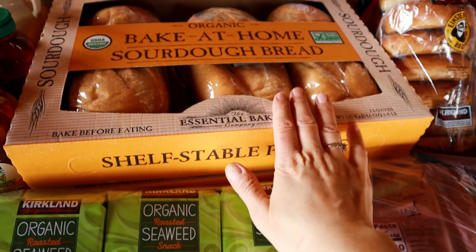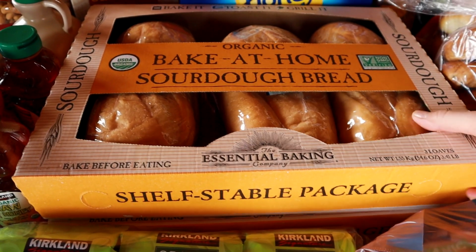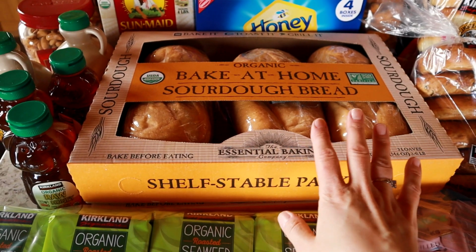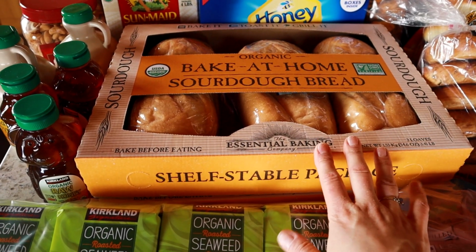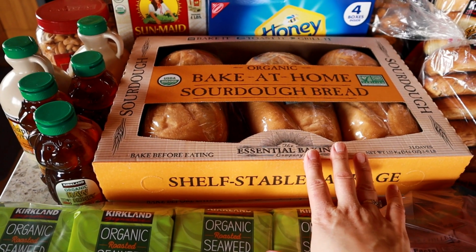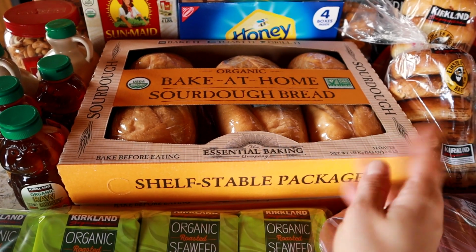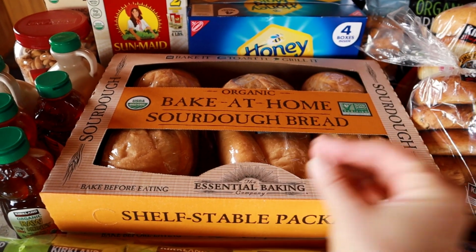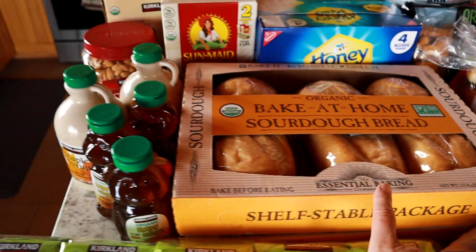Okay, so then back here I got these par-baked sourdough bread loaves. We love these to go when we do homemade soup or pasta or something like that. I love having these in the pantry. They are super easy to take out and just throw in the oven for like 12 minutes or something, and then you have fresh, almost as if it was homemade baked bread.